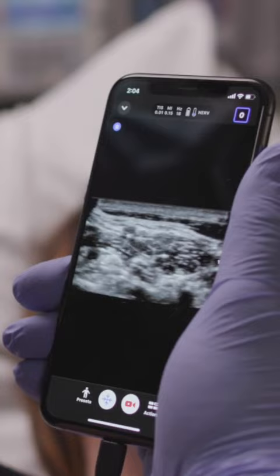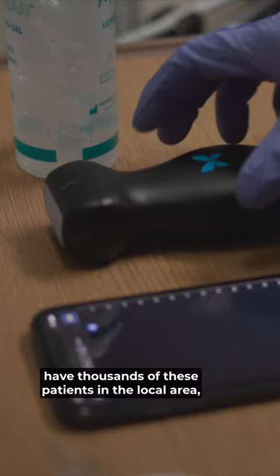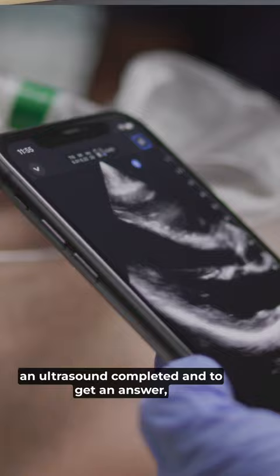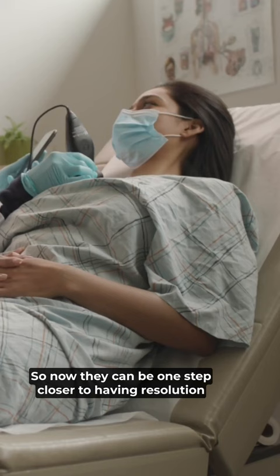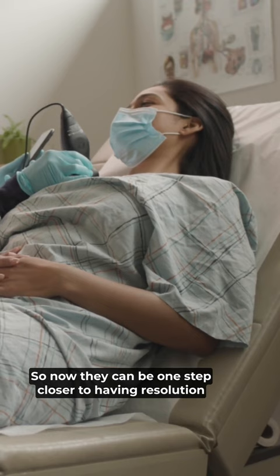If the patient is due for that screen, we know we have thousands of these patients in the local area, and we can pull the device out and do that screen in our office. Probably takes less than 5 minutes, whereas initially I'd have to wait 4 weeks to get an ultrasound completed and to get an answer. I can right away put the probe on the patient and maybe identify that right in the office, so now they can be one step closer to having resolution of their symptoms and feeling better.